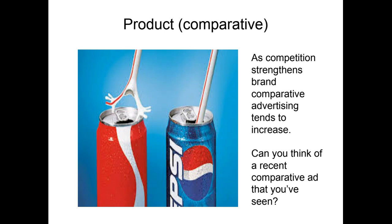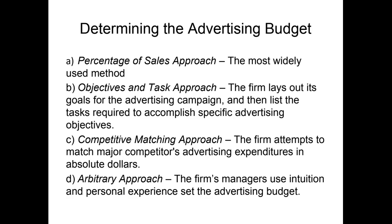Okay, so how do we determine how much we're going to spend on all this advertising? Because advertising is very expensive. There are a couple of ways, and there's not a ton of math. The first way, the most widely used, is called percentage of sales. If you have taken finance, we use percentage of sales to do what we call a pro forma, looking out to the next year and doing some projections. It's the same concept here. If I have $1 million in sales and I do 1%, I have a $10,000 budget. So it's just a percent of sales. Our next slide will show a little bit of math.